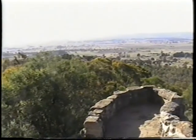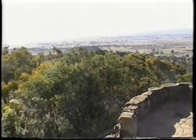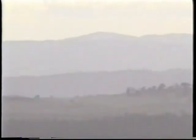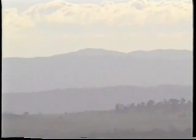That's the direction of Mount Kosciuszko. That's it in the distance there. It's 48 miles away. That is the heart of the Snowy Mountain Water Scheme. It was started in 1949 and took 25 years to construct.